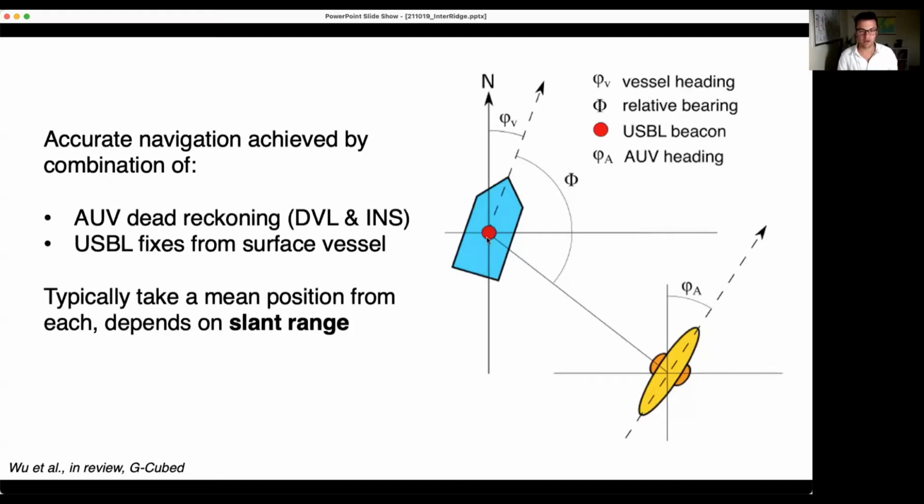So you imagine we have an ultra-short baseline or USBL beacon mounted on the hull of the research vessel, and there's another USBL transducer mounted on Sentry. Every few seconds, we have a ping that goes between the two, and we can get some idea, or pretty good idea, of where the AUV is at any one time. Typically what we do is take a median position between the AUV dead reckoning and the USBL fixes to get a final position of the vehicle. And usually that depends most heavily on the distance between the vessel and the vehicle, which is another term for that, slant range. So the length of this line you can see here is typically what is determining how accurate our navigation is.